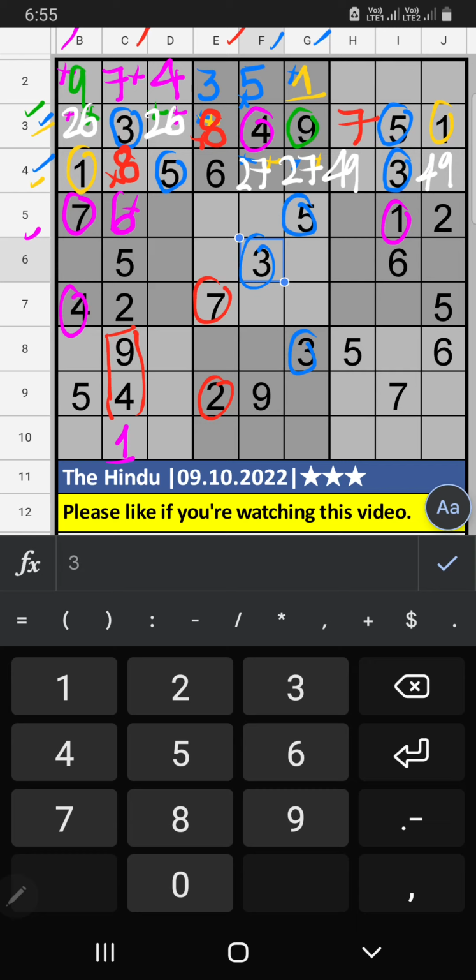Then third grade, 3 numbers are remaining, 2, 8, 6. Column I, column J, we have 6. So 6 can't come in these cells, then 6 is confirmed here. Column J, we have 2. So 2 can't come in the cell, 2 is confirmed here. Then third grade, only one number is remaining, 8 is confirmed here. Sixth row, we have 3. So 3 can't come in these cells, 3 will come in another cells, we will confirm later.